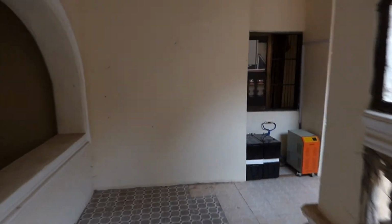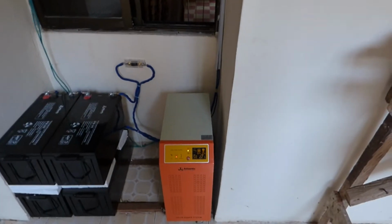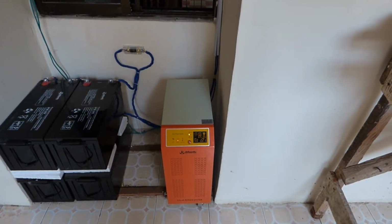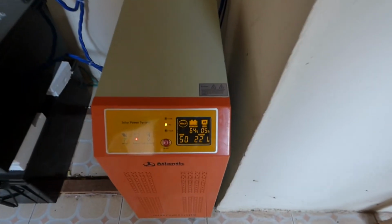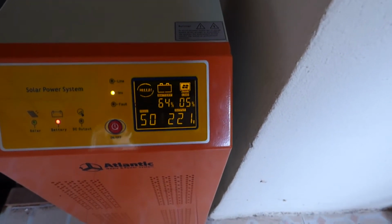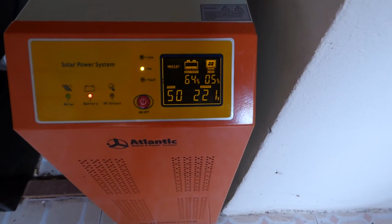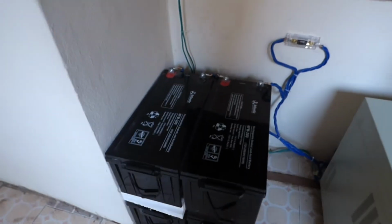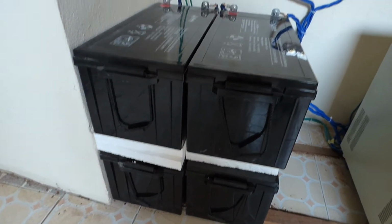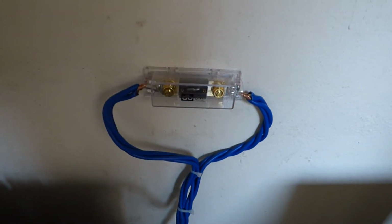3 kilowatts is a lot of power. People don't realize it, but for any big house, the minimum we are going to recommend based on experience is 3 kilowatts. So here is the system in action. Okay, 64%. It's 5% usage, 64% the battery. 50 hertz, 221 volts. Okay, we have 4 200 amp hour batteries for a 48 volt system with 200 amp hours. We have a combiner box for safety's sake, and we have a fuse block for additional safety.